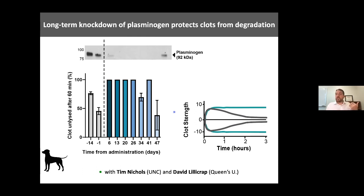So we've just injected the first two dogs with hemophilia A. This is with collaborators Tim Nichols at UNC and David Lillicrap at Queen's University. And David Lillicrap has become a member of NMIN as well.